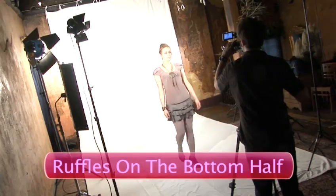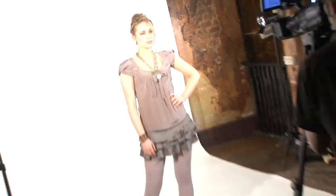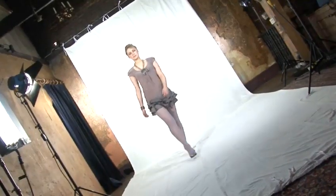Tip 3, wearing ruffles on the bottom half. If you've got very slim legs and not too big in the hip and bottom area, it's a great look and it can look great for really funky evening outfits, worn with heels and great jewellery, as long as you keep the top half simple.